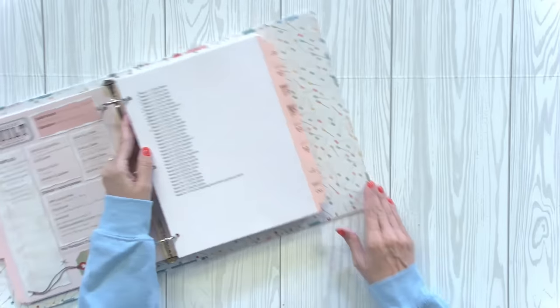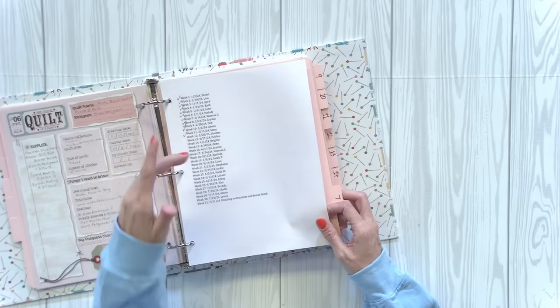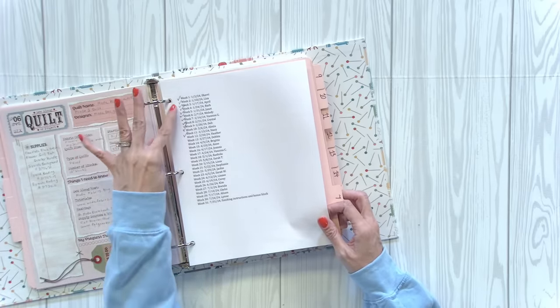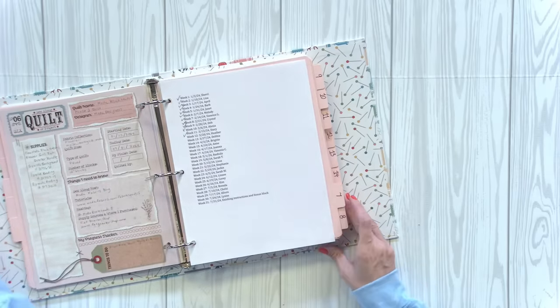And this is a list that I got from Moda, and this is how many I've done. I can only show you the first couple, but the designers and the stores get a little bit early access. So this kind of keeps track of where I'm at, so I don't forget. This is phase 2 of Moda Blockheads 5.